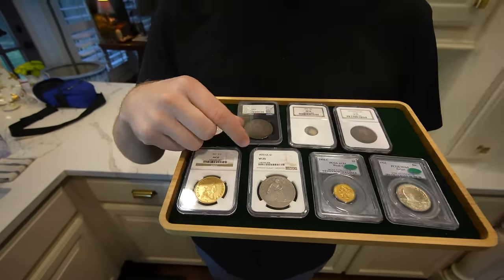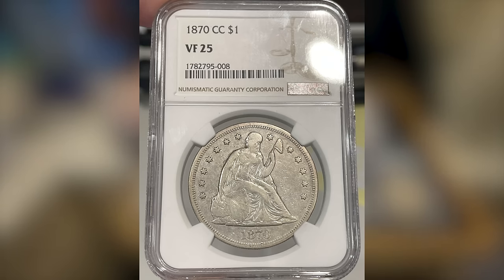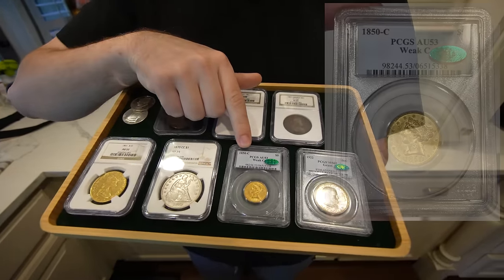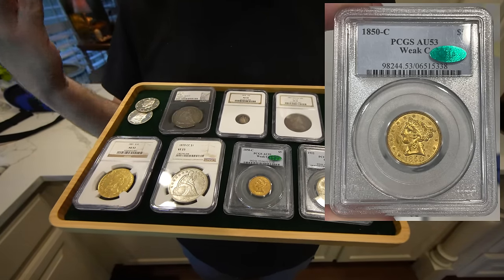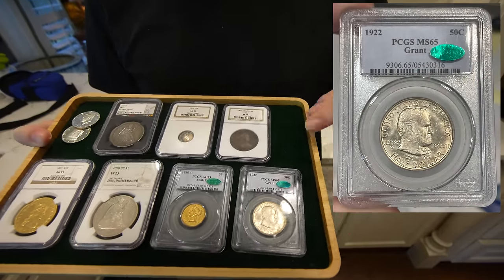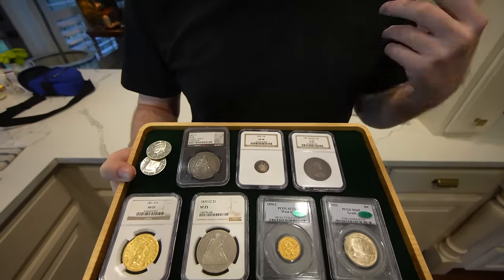And then we also got a cool coin, this 1870 CC in VF25. So a little over 11,000 minted, a Carson City seated dollar. Scarce to run into, and we really like it. And I don't think I've ever handled a 70 CC, so today is the day. Then we have this 1850 Charlotte. It's a weak C variety and it's graded AU53. Just came back from CAC from a friend of ours and he sold it to us off the bat. So thankful for that. And we also have this 22 Grant, mostly white, 65 CAC, also came back with the Charlotte. And there's many more other cool coins like the ones up top here that we posted as well.